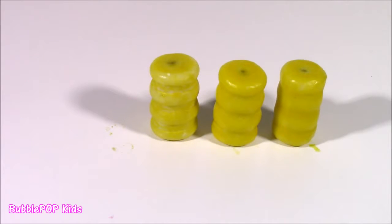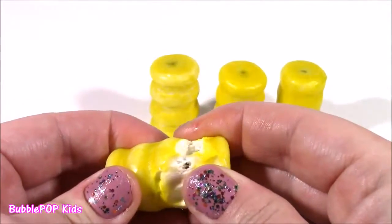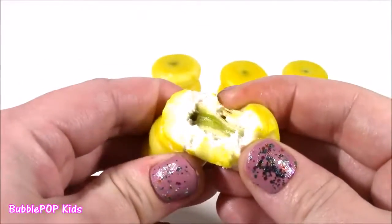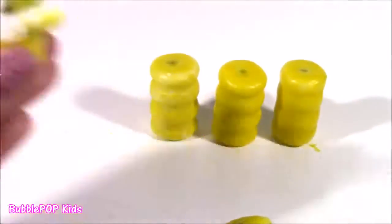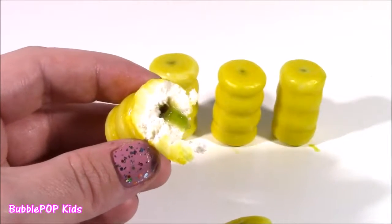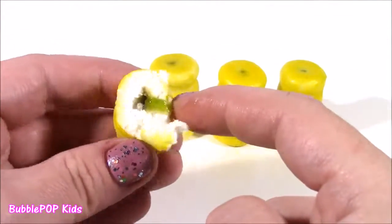Oh, they're so, so super hard. I took a little bite to loosen it up. You guys, these are so super hard. You have to go easy. They'll break your tooth off. Ew, look at that. There is the green toxic waste. Mm. Ooh, it's sour. Oh, it is so sour. Even more than a crybaby or a warhead, this green stuff is just amazing.